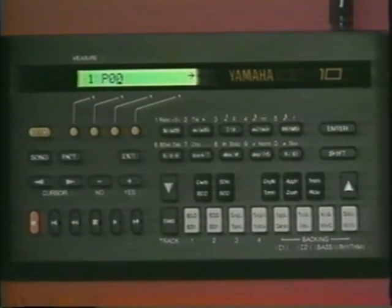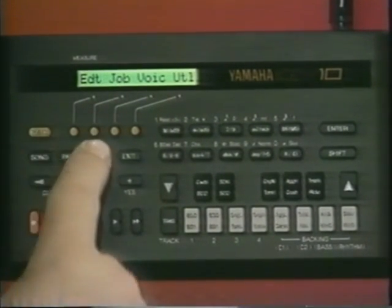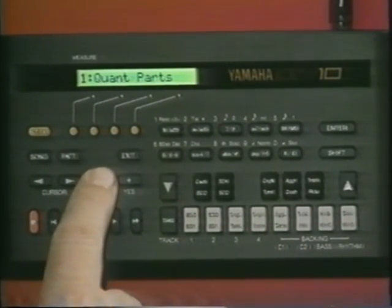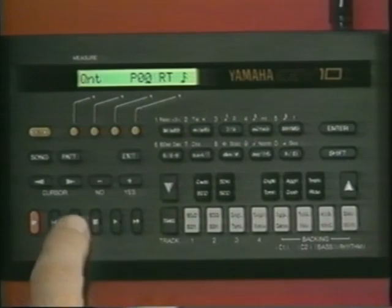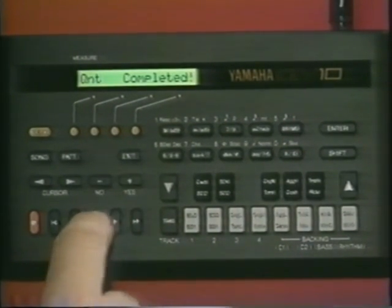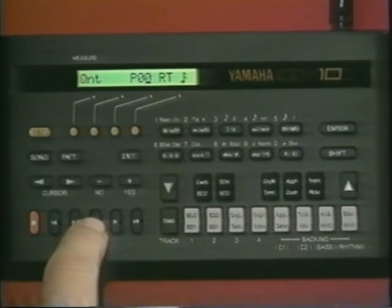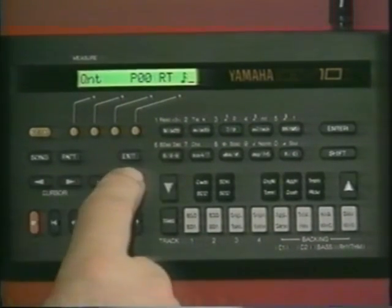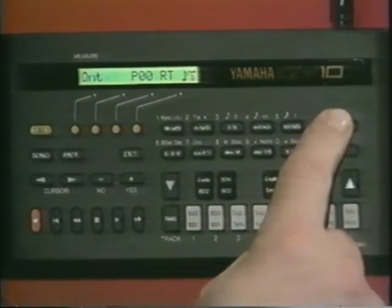Now let's quantize that. Job number 1, quantize parts. Enter, yes. We can also quantize to an eighth note triplet, which will give us a shuffle feel.